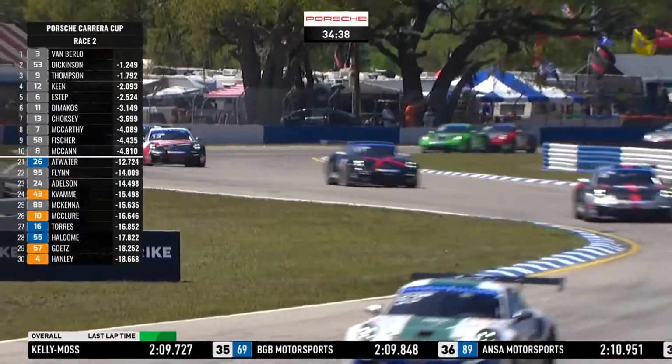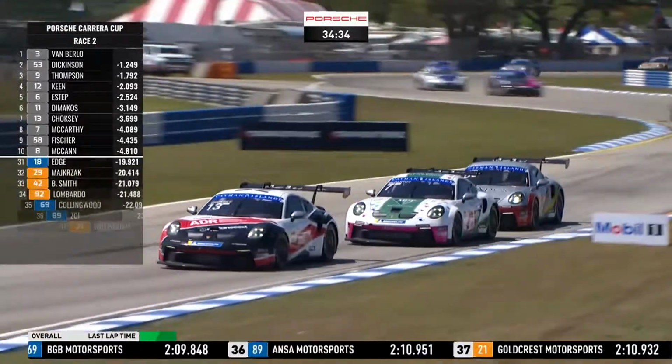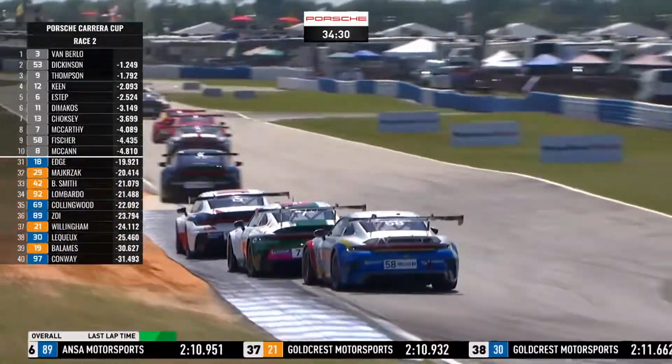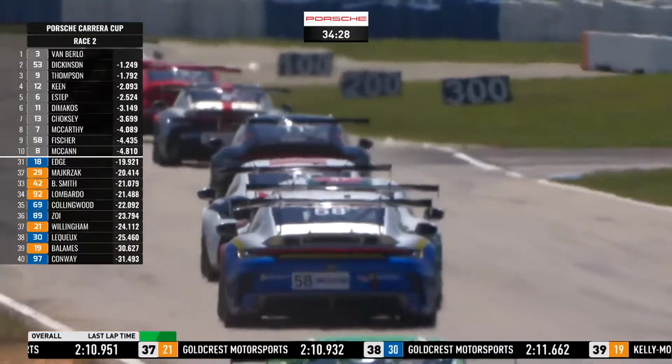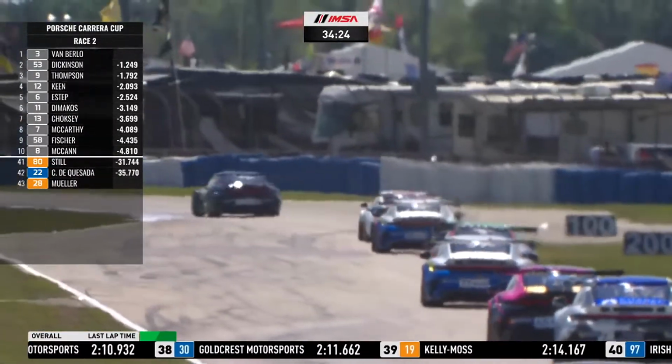You cannot knock his lines, you cannot knock his commitment and car control, and he's having to get used to the new car, of course. He'll have done a bit of testing. New team to acquaint himself with as well. And I don't think he's raced here at Sebring before either.